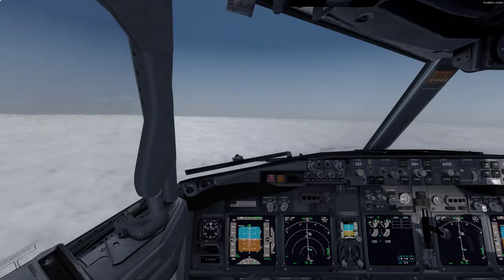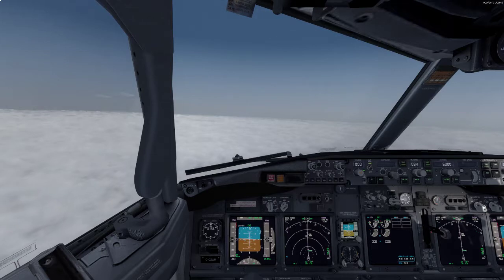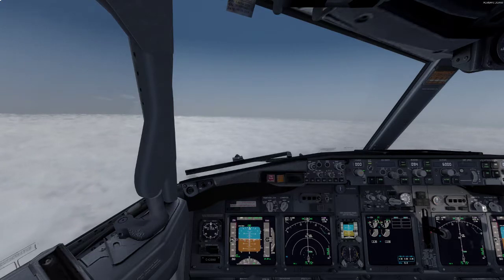United 538, LA Center, welcome aboard, sir. Descend via the Tilt 2 arrival. Descend via the Tilt to United 538. American 445, LA Center, welcome aboard.